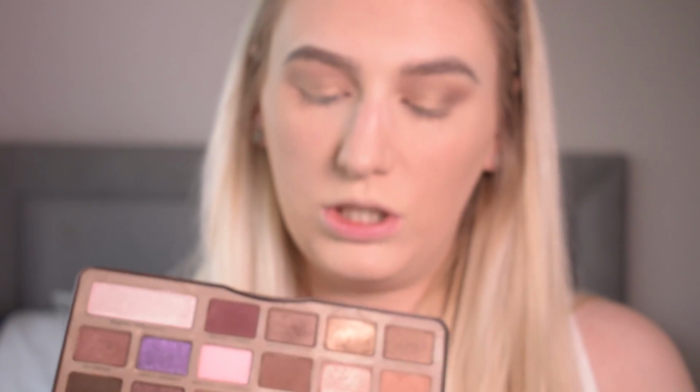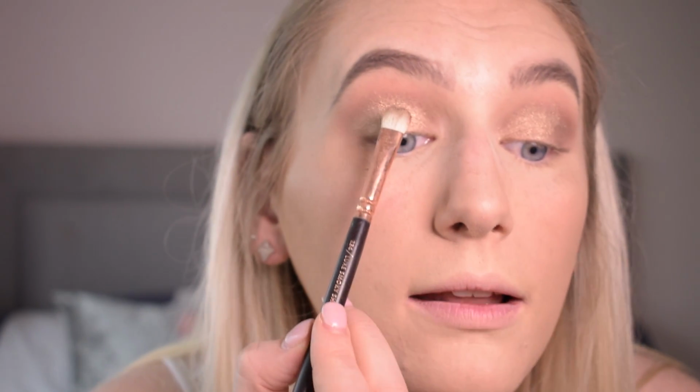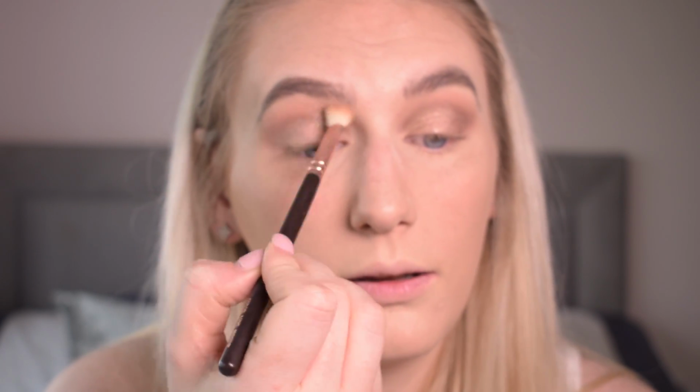Then I'm going to take a little bit of Marzipan, which is like the sort of pinky shimmer shade right underneath it. Mix that in with Creme Brulee, take that right in the middle of the lid. Then I'm going to go back in with the original crease brush that we put Salted Caramel on with no extra product, and just really lightly buff it all into the skin and make sure there's no harsh lines.